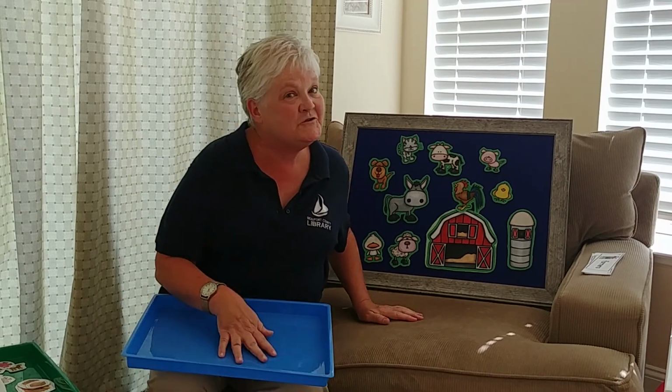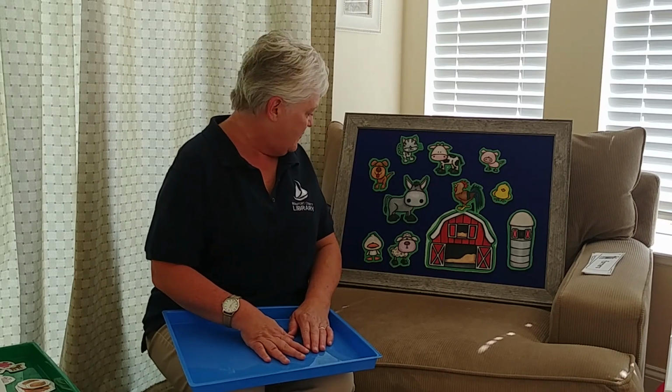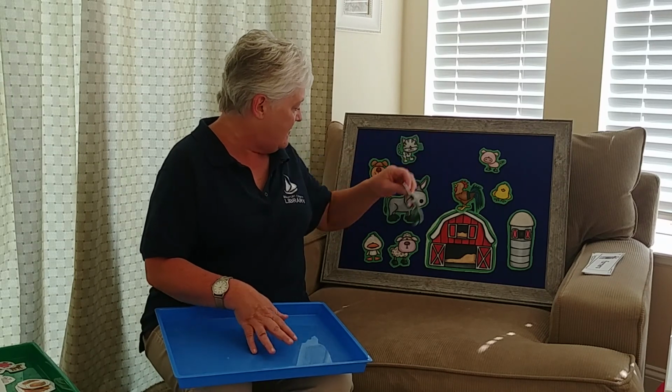Good job. Thanks for helping me. All right, we need to do a little brain work up here on the board and see if we can figure out what we've got on the board. We have something on the board that is a spotted animal. Can you find it? It's black and white and it says moo. That's right, it's the cow.